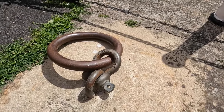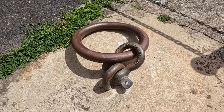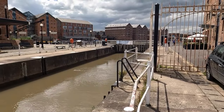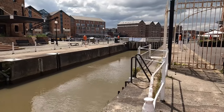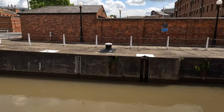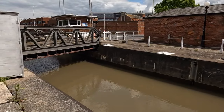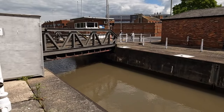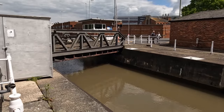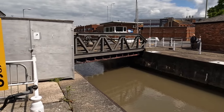That's a pretty substantial mooring ring. Wow, marvellous. Yes, very wide and pretty long too. And quite low here, but that bridge actually lifts. That's electrically powered. So I imagine they have to lift that for almost all boats going through here.